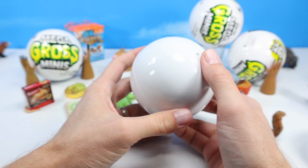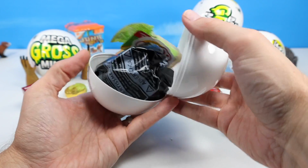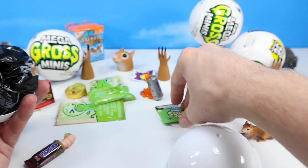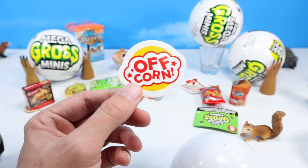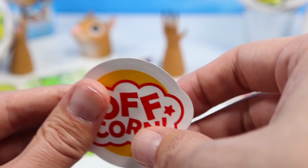Oh, my fingernails are just getting destroyed with these. Okay. Our third sphere, more slime of barf. What's our sticker going to be this time? Off-corn. Off-corn. I'm actually starting to lean now towards the stickers are pretty fun. You can place those on anything.